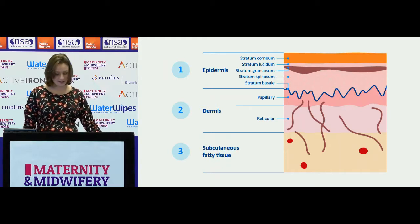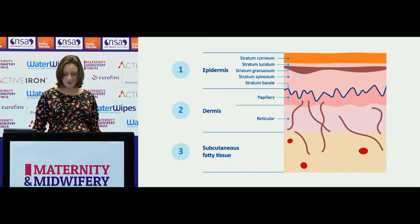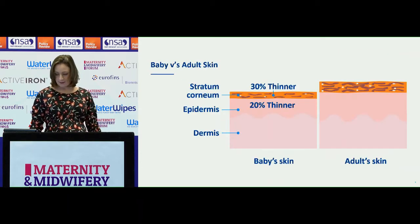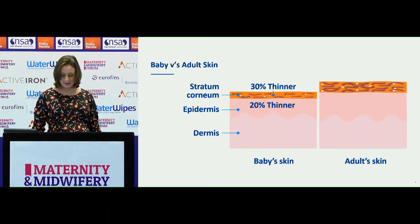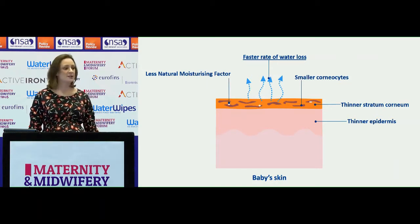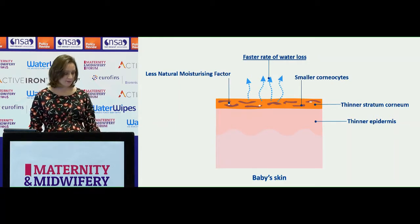So the skin is the body's largest organ and has three primary functions: protection, regulation, and sensation. The stratum corneum is the outermost layer and acts as a protective barrier against microorganisms, chemicals, and allergens. If you compare baby skin to adult skin, babies have a 20% thinner epidermis and a 30% thinner stratum corneum. With smaller corneocytes and less natural moisturizing factor, there's a faster rate of water loss from a baby's skin. This results in a less effective skin barrier function.